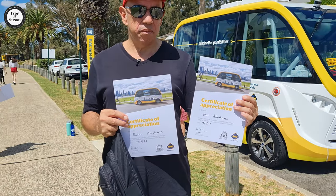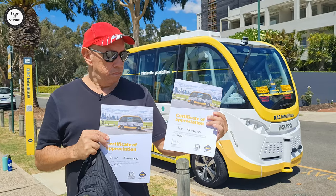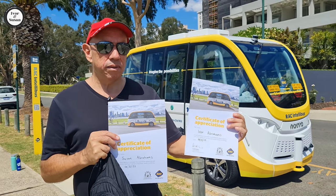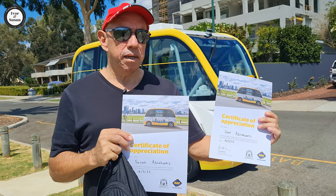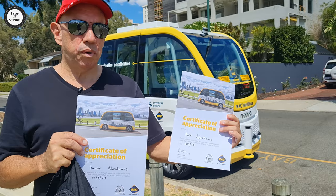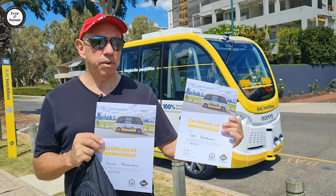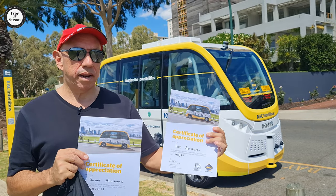Hey guys, so being on that Intellibus by the RAC, we got some certificates here with my name and Susan's name. Each of us got one, and it was quite a pleasant little drive in that bus. Quite enjoyed that. Wasn't scary at all. So if you're next in Perth or you want to do something on one of those driverless buses, come down and check it out.